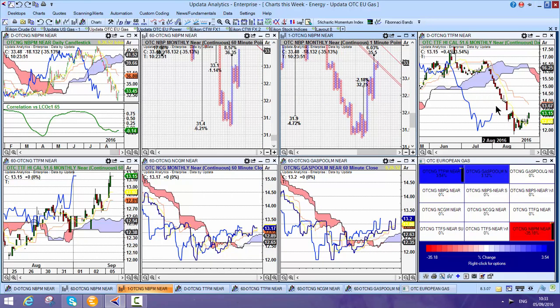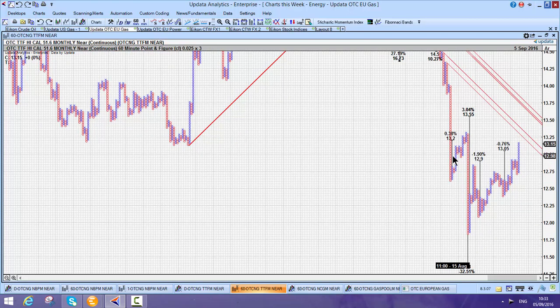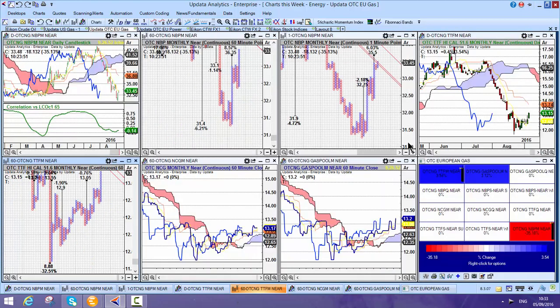If we look at other gas products, TTF, we're seeing here just building a little bit of a base as well on the daily chart. And on the 60-minute chart, we are actually through on TTF, unlike MBP. So this chart is already staging a recovery. So TTF looking a bit better this week. 13.55 is the upside target at the moment. There is a downside target, but we'd need new lows to activate that. So it's looking like we're seeing a short-term recovery in gas products. Same is true of NCG and Gaspool. Of course, all these products, OTC prices coming to you from Trayport or your broker screens.